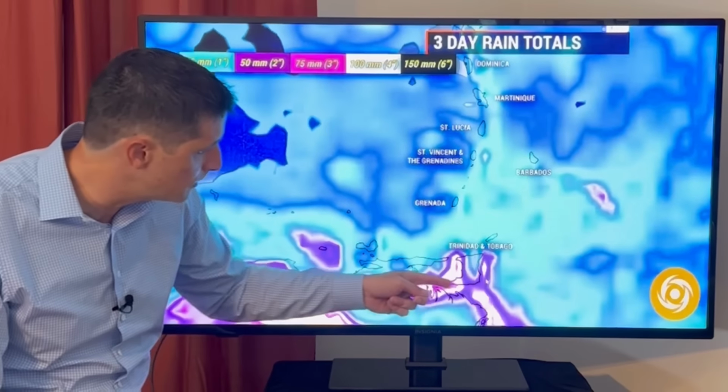Lucia, St. Vincent and the Grenadines, Grenada, Barbados, where we could get 25 millimeters or an inch of rain if we do get some rain working in. And even northern Venezuela, we'll see some of the higher totals, and I'll get to the forecast in a moment for Guyana and Suriname with some scattered showers.